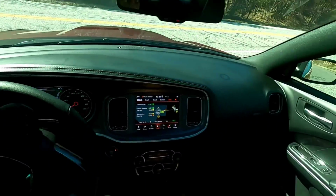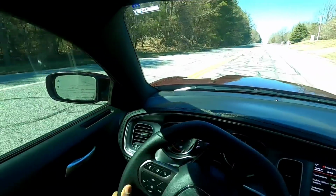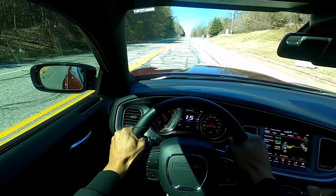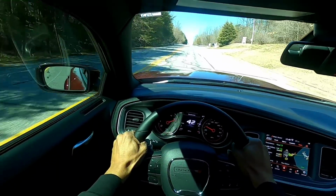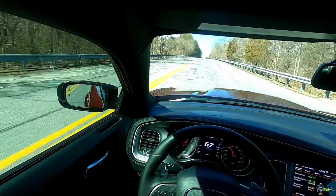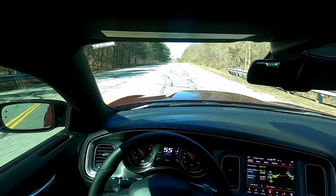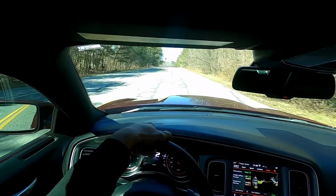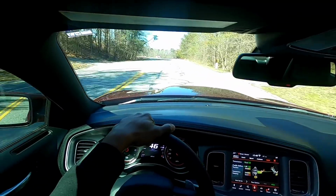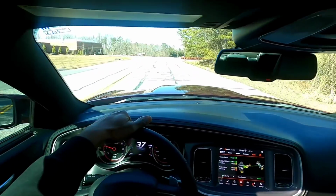Hopefully nobody's coming. I'm gonna stand still, get on it, and see if it hesitates. Didn't do it that time. I mean, it kind of did it, but it didn't. It was spinning, but it didn't necessarily hesitate. I like the way it sounds though.